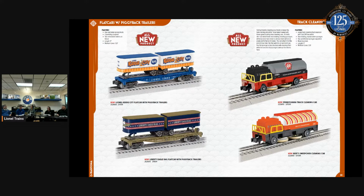Yes. And for track cleaning fluid, we have the Lionel maintenance kits, which are available. They have not only the track cleaning fluid and the eraser in there, you also get your light oil and gear grease in there as well. So a great little thing to have on hand as you're maintaining your trains. Very cool.